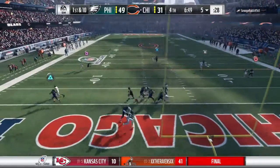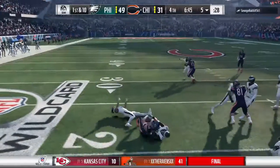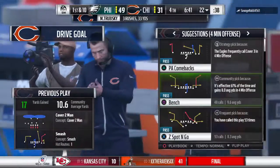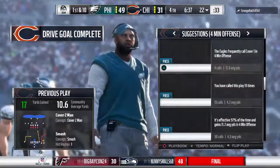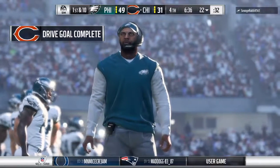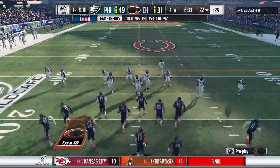Looking to throw Trubisky on first down. And an alley to run. He's got room to run past the 20. And he's brought down, but not before they get it across the 20-yard line. Able to make something out of nothing there. 17 yards and a first down. So here we go, 1st and 10 now.